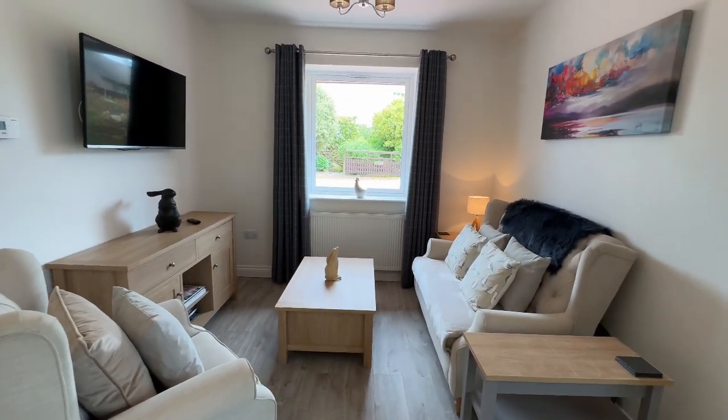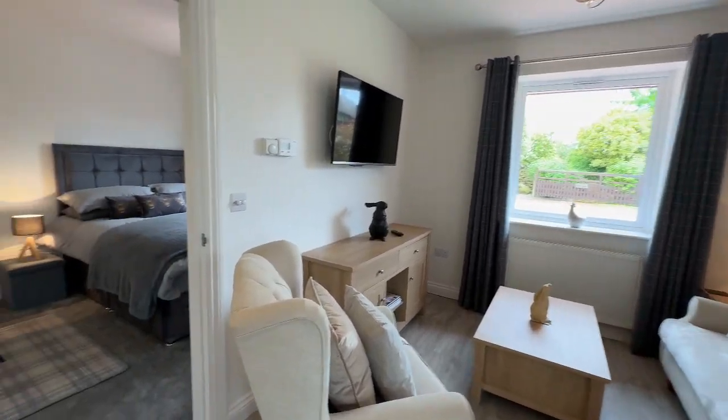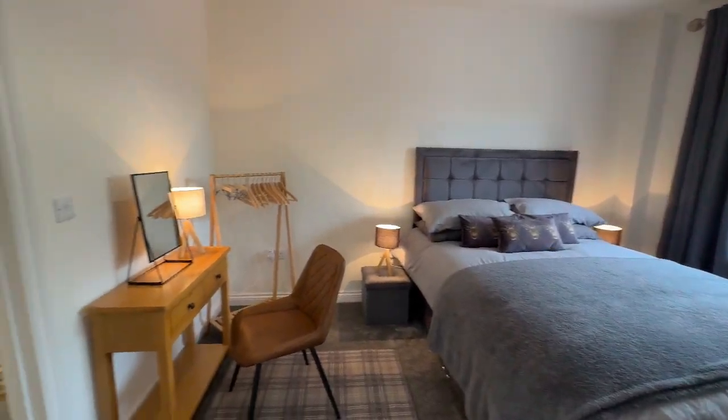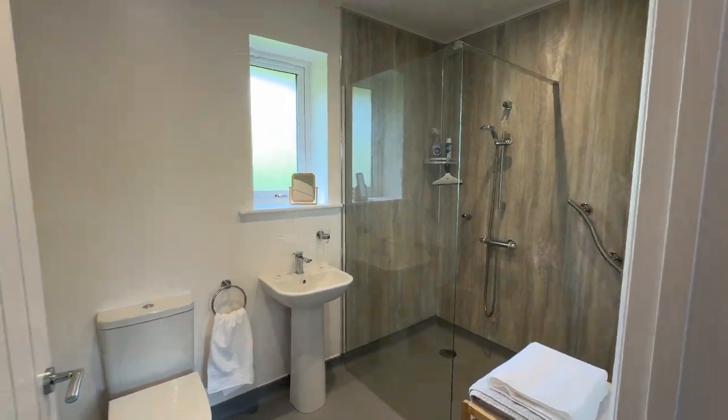So if you wanted to generate an income, this is a perfect place because this doesn't impact on the main home whatsoever. The only area that we're looking out onto is the parking area, but it's a complete haven. It's so peaceful and beautifully presented throughout. It's a real gem of an addition to this home.